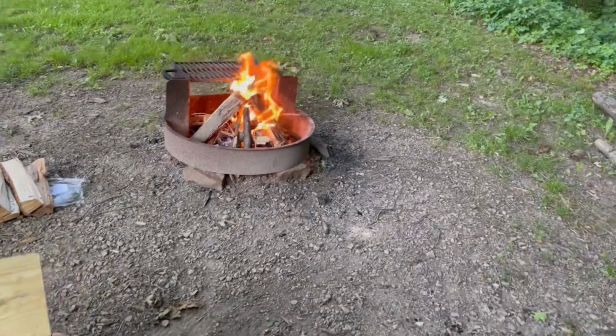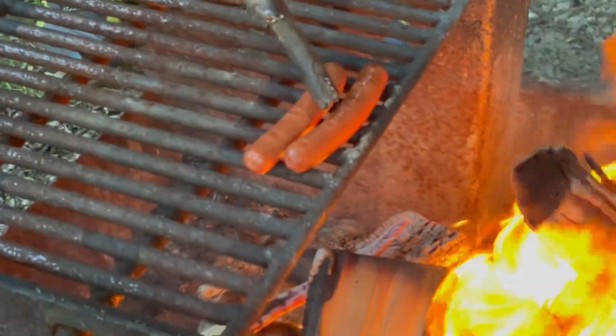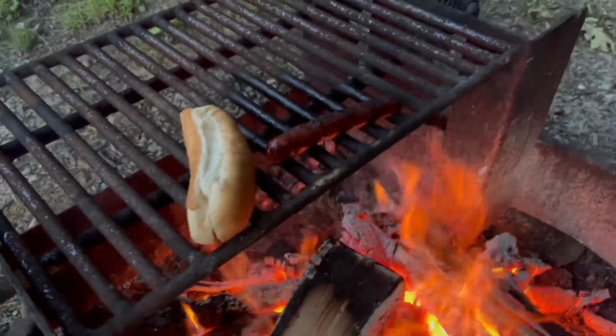Got the fire lit. So we might watch a scary movie. Campfire hot dogs. I like mine extra dark. Nothing's better than fire-cooked hot dogs. My $5 lights in action. We are showing everyone up.